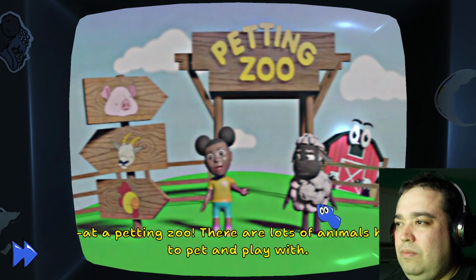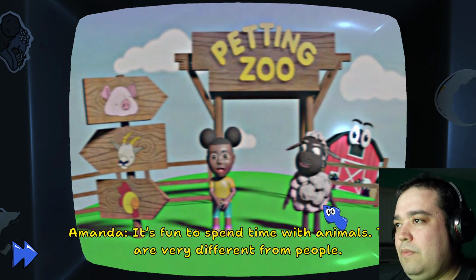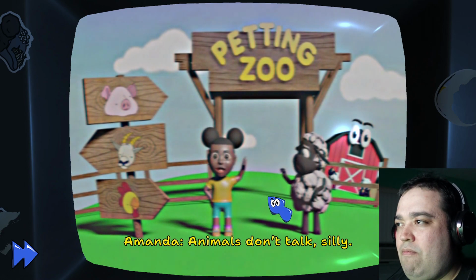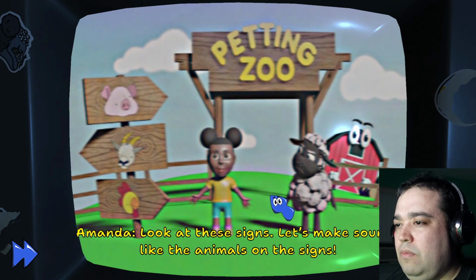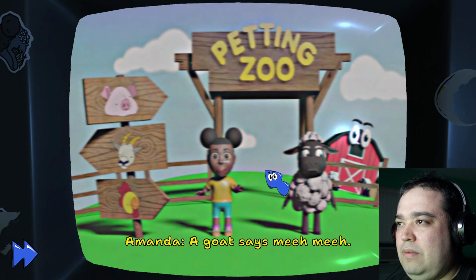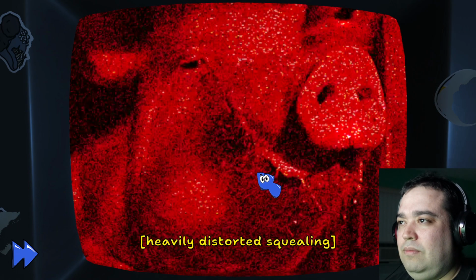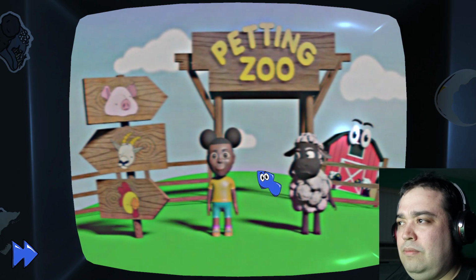At a petting zoo. There are lots of animals here to pet and play with. It's fun to spend time with animals. They are very different from people. They look different, and they don't talk like people. Amanda, I'm an animal, and I... Animals don't talk, silly. Look at these signs. Let's make sounds like the animals on the signs. Are you ready? A goat says, meh, meh. A chicken says, a pig says, oink. Fun! Animals make funny sounds.